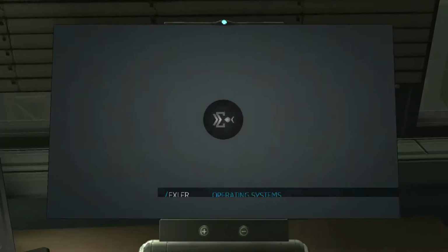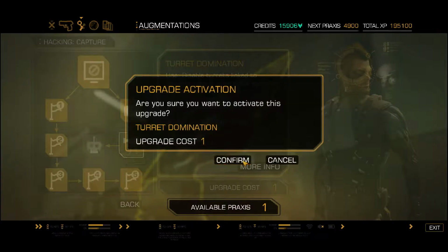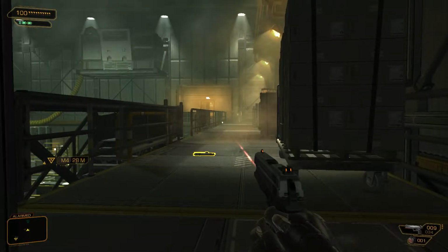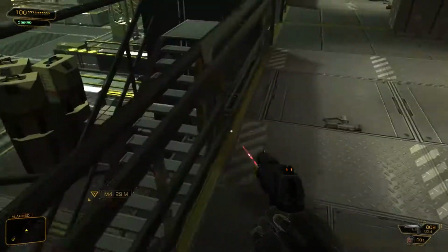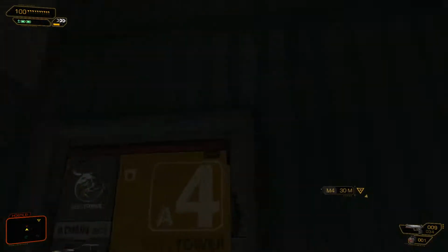Lost visual. Initiate search pattern beta. Well, I mean, I guess I could still do this, just for the hell of it. There's gotta be another terminal somewhere for that other one, because the other one I can pick up and move. Also, I still don't know where these guys are. But they shot me. Over there! Hold it! Open one! Oh, there he is.